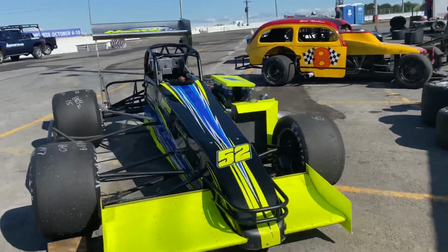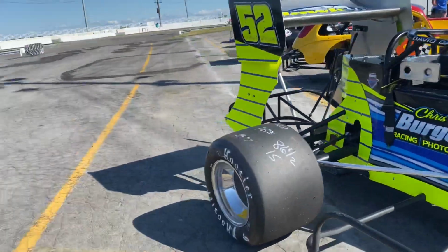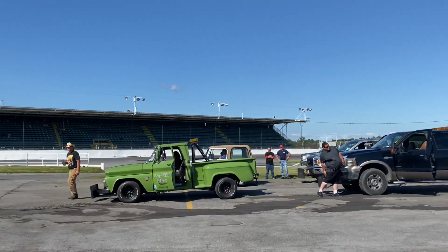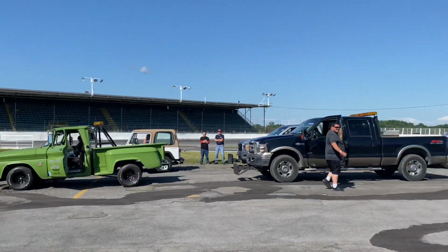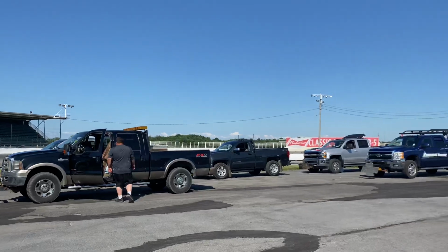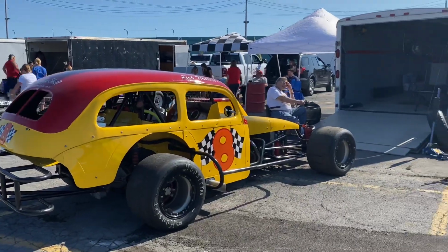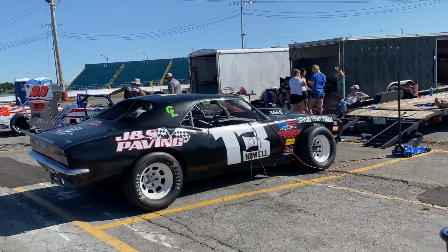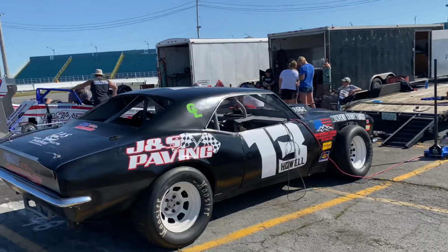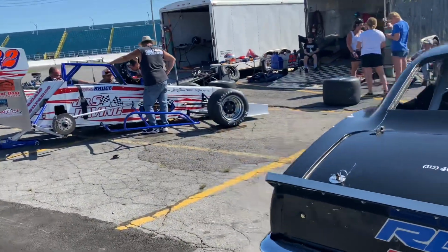52 of Dave Danzer. There's Dave over there, and Mike, and Timmy, and here's all the push truck. Hi! And there's all the push truck. Hello, all the push truck drivers. You gotta love them. Here's some more vintage cars. Here's this one here, the 8. This is Eric Howell. Eric Howell's in the 13. I know him.